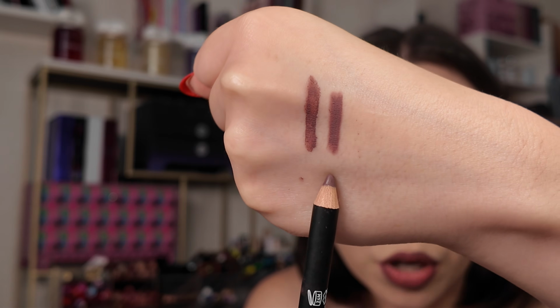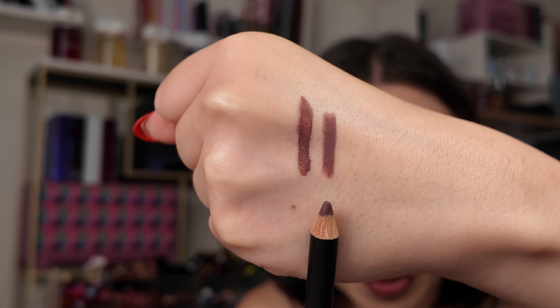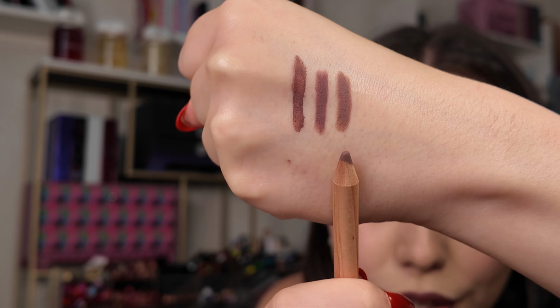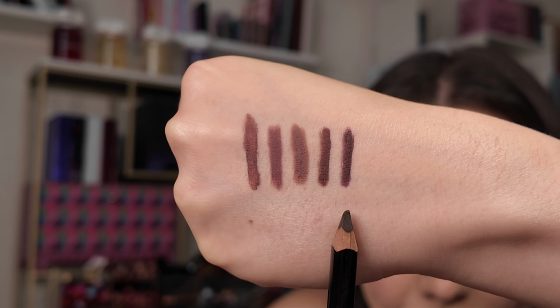This is Twig Twist from MAC. I actually haven't tried this lipstick on yet, but I think it'll go well with this color. Okay, I love it. Give 'Em Back Talk and Twig Twist. Brooklyn Thorn from NYX Cosmetics. Really beautiful purpley shade. Kylie Cosmetics, Something Grayish. MAC Root for me. We're getting it a little bit darker now. And ABH Amethyst.